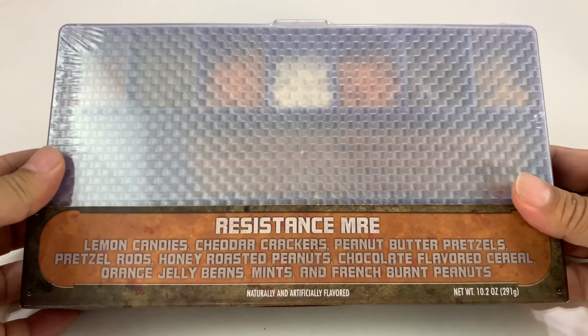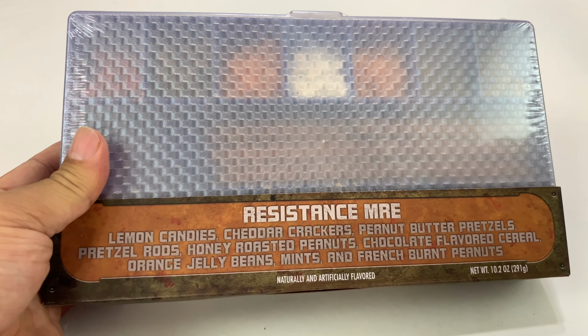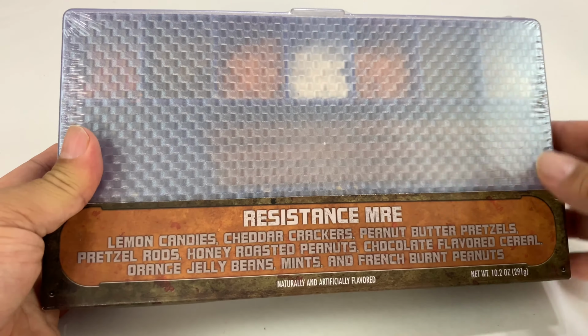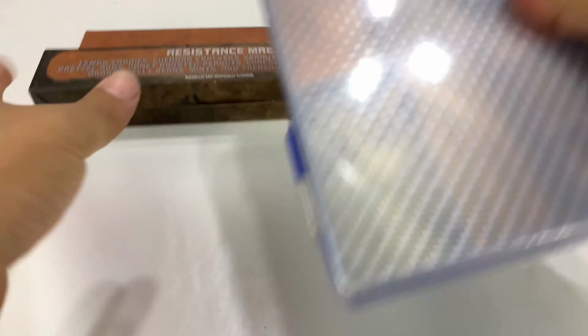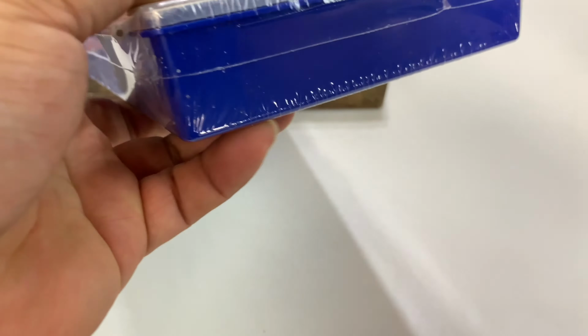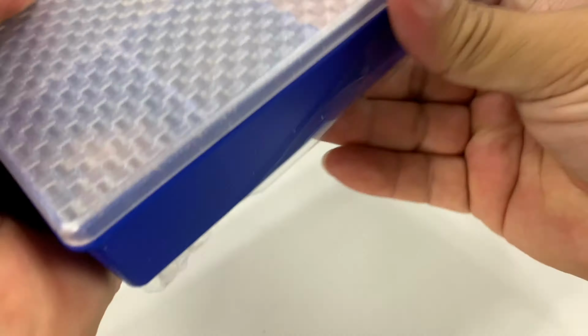So let's take a close look at what we got here. This is a Resistance MRE. If you remember, in Empire Strikes Back, Luke goes to Dagobah to find Yoda, and while he's unpacking his gear, he doesn't know who Yoda is or what he looks like. And so he is met by this little gremlin-like guy, only to find out later it's Yoda.